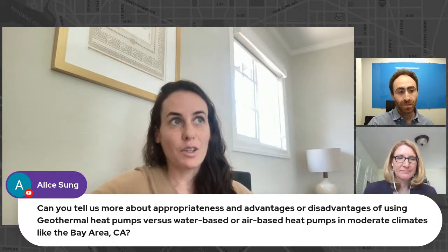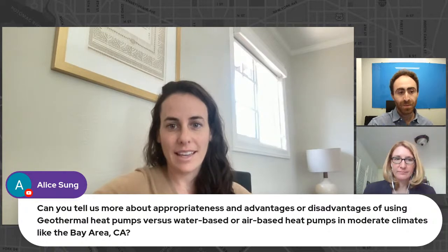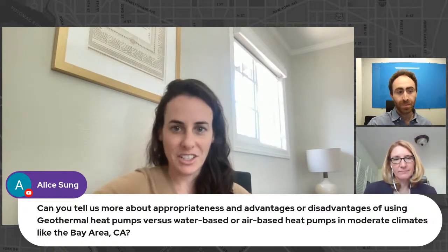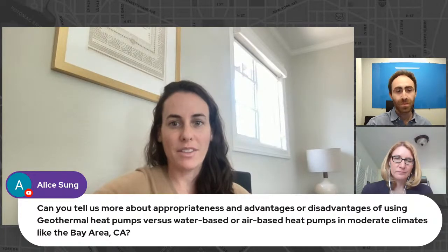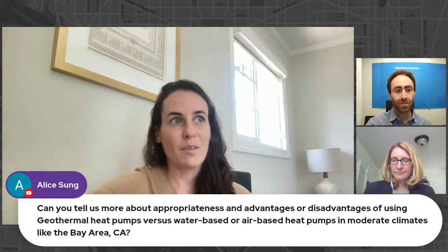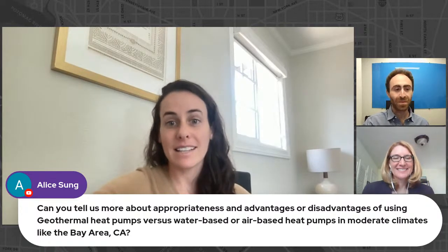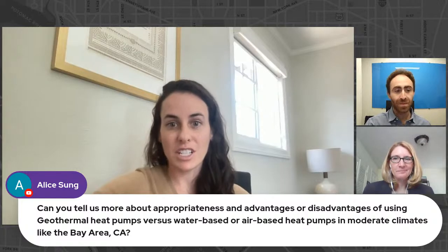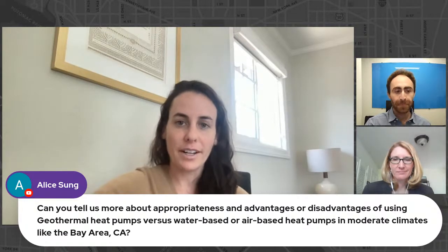I would say in general, when you have a climate where the ground temperature and the air temperature do not differ substantially, like some places in the Bay Area, there's less of an advantage. So in general, when you're thinking about the relative advantage of geo and air source, the more the air temperature departs from the ground temperature, the more your advantage for geo. So it's not to say that there isn't an advantage to geo. There still will be. It's just that the magnitude will be smaller than in a place that gets much colder or hotter.